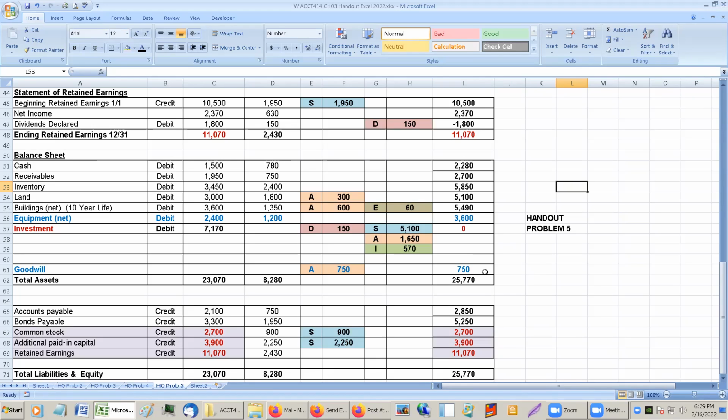Question, I think. Okay, so we are finished with the chapter 3 handout. So I'll put that into assignments. Any questions on problem 4 or 5? And again, part of the reason why you'll notice that those are very repetitive is just to get down kind of the process of it.